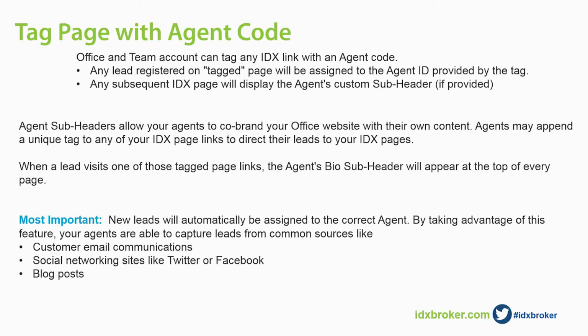Also, any subsequent IDX page that follows will display the agent's custom subheader if they've created that custom subheader. So we want the leads going to the correct agent, is really what this is saying. And any pages that the lead goes on to will match the branded, agent-specific subheader that they created.